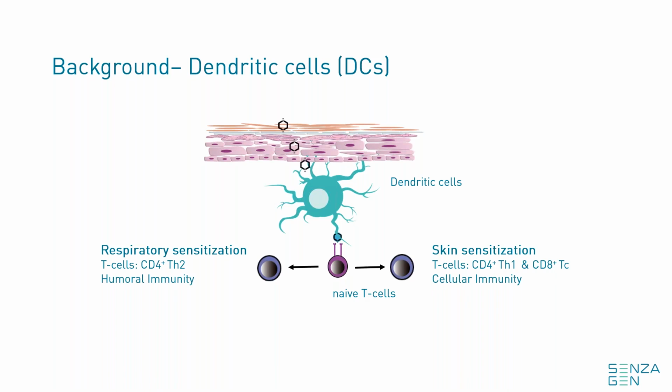Regarding a cellular model for respiratory sensitization, it is also important to point out that sensitization of the respiratory tract may be acquired also through skin exposure. This means that a relevant model does not have to be based on inhalation exposure or on cells specific only to the respiratory tract.